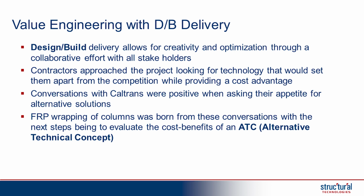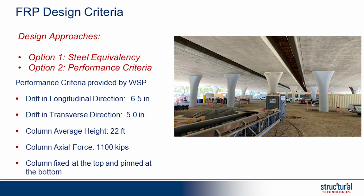Along with the design team being reasonably engaged in the idea of pursuing this, we approached the owner and said, we have an option, it is viable, it could potentially provide schedule benefit, could potentially provide cost benefit. Would you be willing to consider? Throughout a series of discussions, all of which occurred before my tenure with the company, so I have a working knowledge of this, everyone came to the conclusion that it was viable to embrace the alternative technical concept. So we have two approaches as to how to go about putting this solution into play.